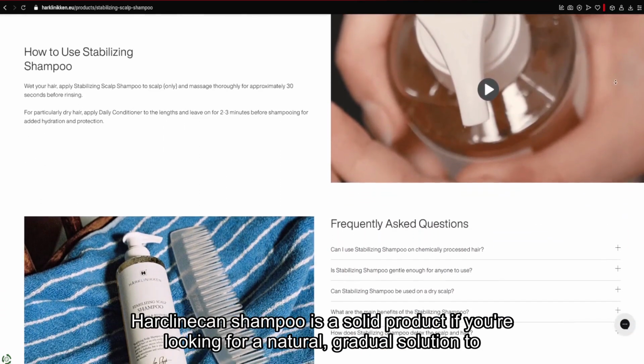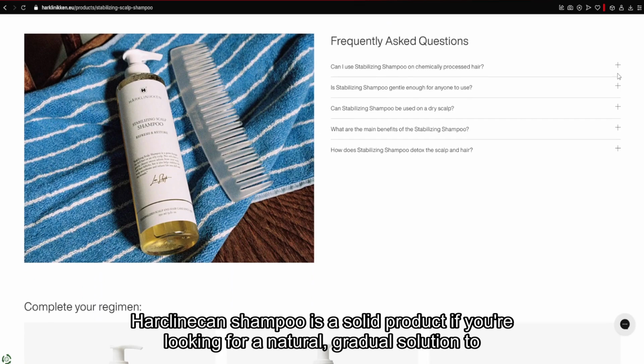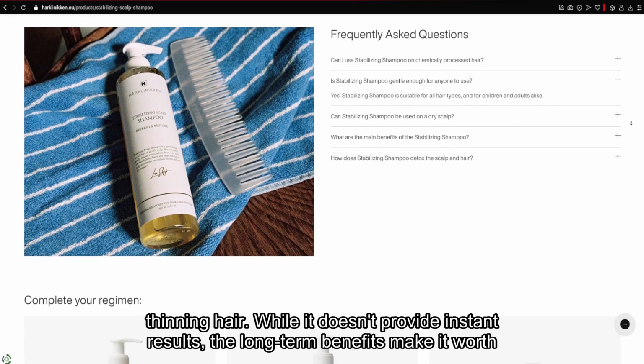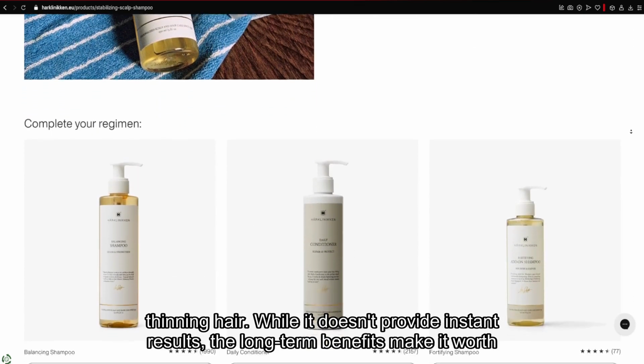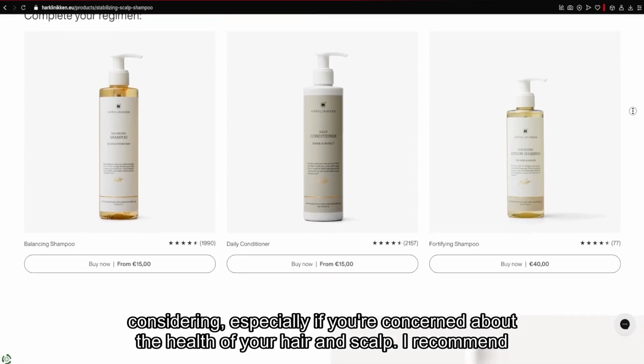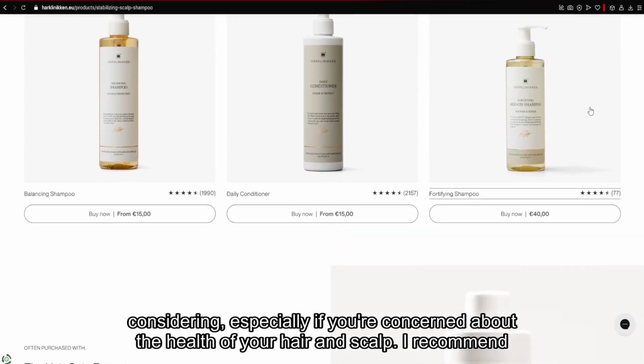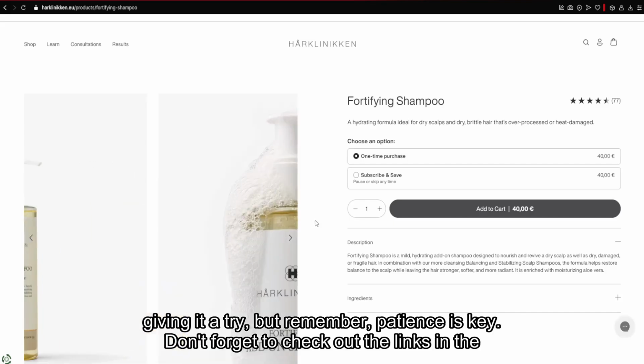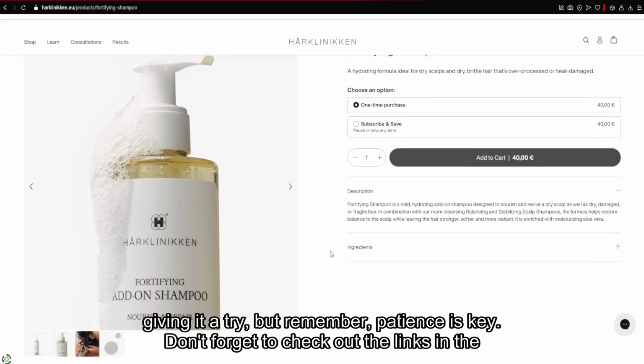Overall, Hårklinikken Shampoo is a solid product if you're looking for a natural, gradual solution to thinning hair. While it doesn't provide instant results, the long-term benefits make it worth considering, especially if you're concerned about the health of your hair and scalp. I recommend giving it a try, but remember, patience is key.